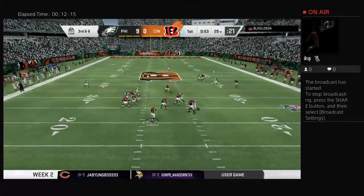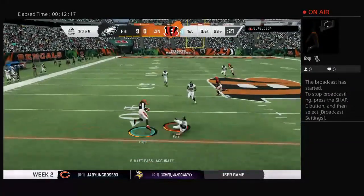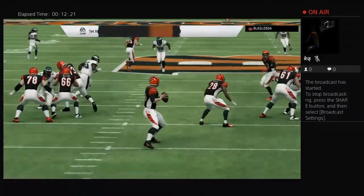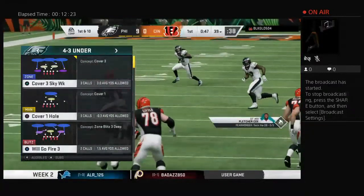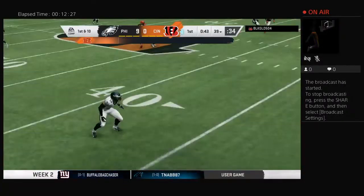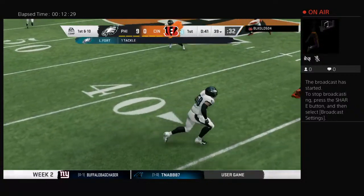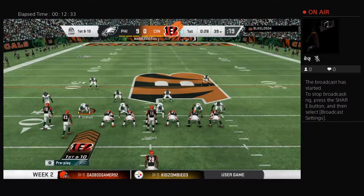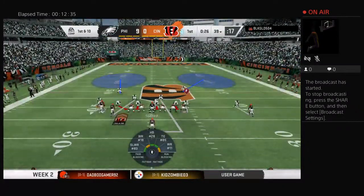Throwing is Stafford. He completes it to Boyd. And he's got the first before he's brought down at the 39-yard line. His first catch, good for 9 and a first down. So from the 39 now, they'll come up on a 1st and 10.